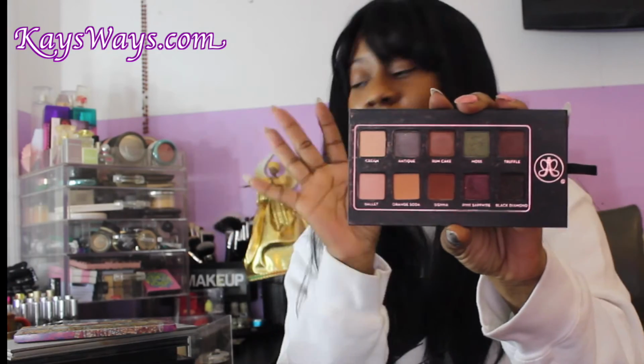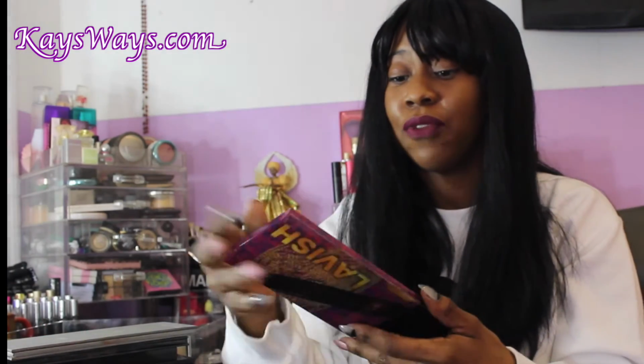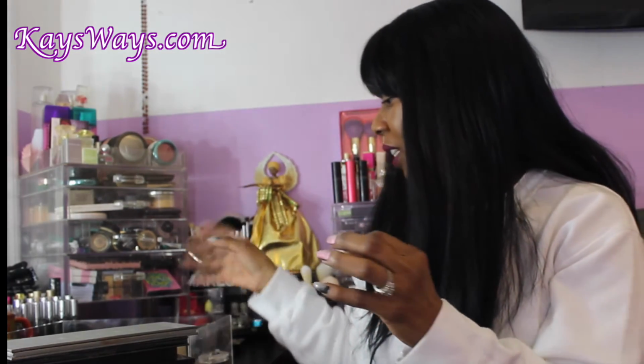So Anastasia Beverly Hills shadows, you really, really can't go wrong with Anastasia. If you're in Sephora and you see any kind of Anastasia Beverly Hills eyeshadow palette, or Ulta, anywhere where they sell makeup that you buy, definitely check out Anastasia.